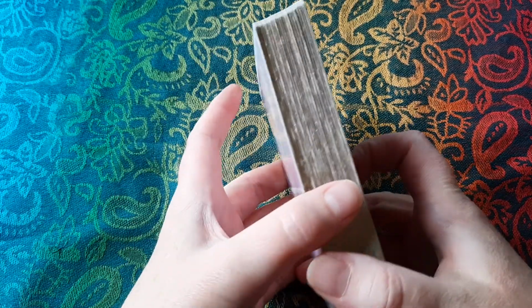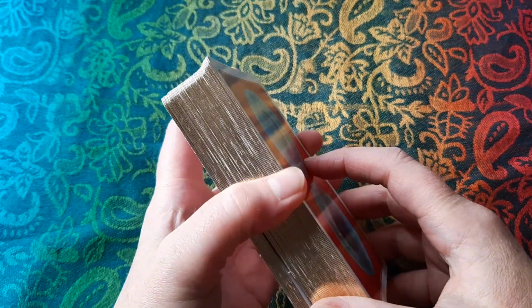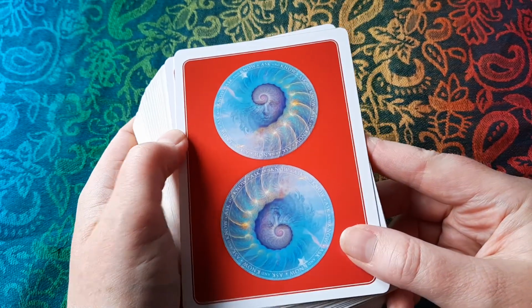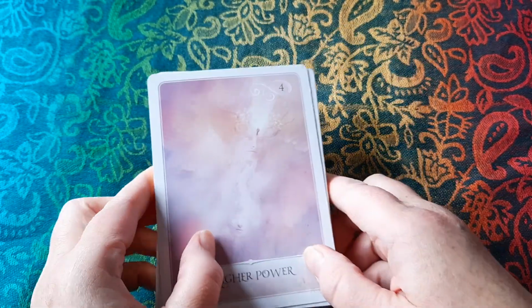The deck that I have is gilded, although I have bought it as a gift for friends and theirs wasn't gilded. I don't think it really makes much of a difference. You can see I've shuffled this a lot, so it's a little bit battered. The back is reversible, which is important for this deck actually, unusually for Oracle decks. And the art is absolutely gorgeous.